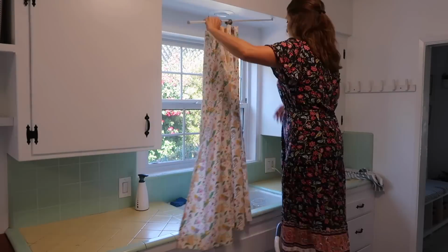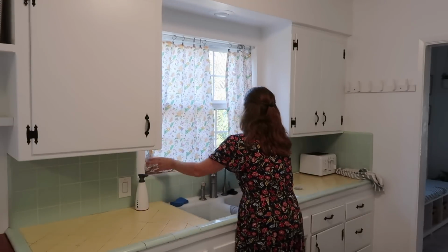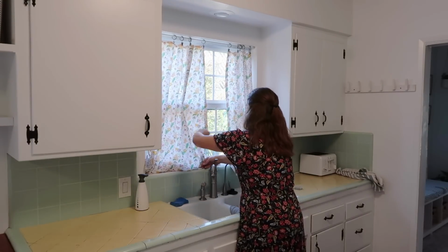Now I'm just trying out the curtains again to see what it's finally gonna look like for the final hem. I'm marking here so I can try to make this work. I'm sweating. So hot in here.